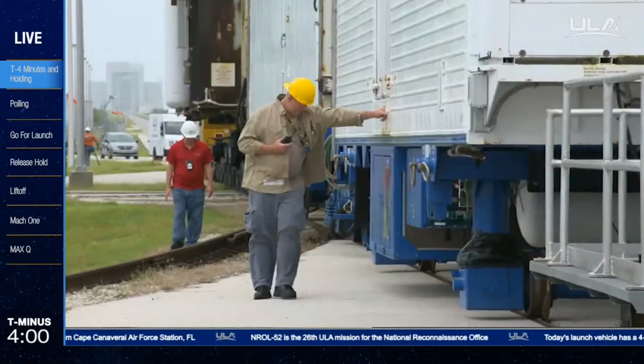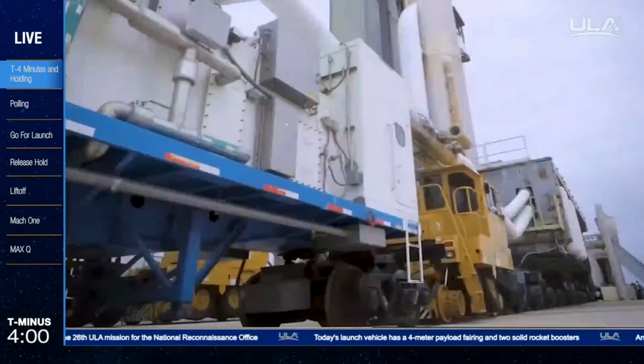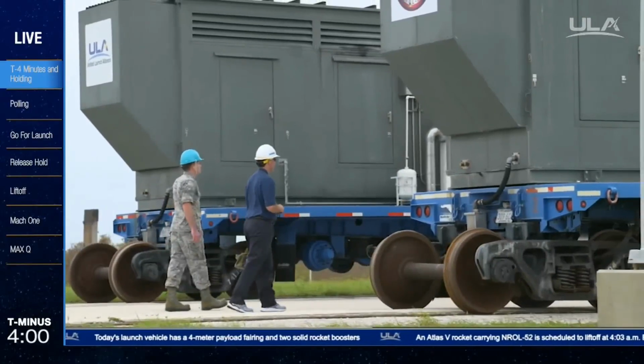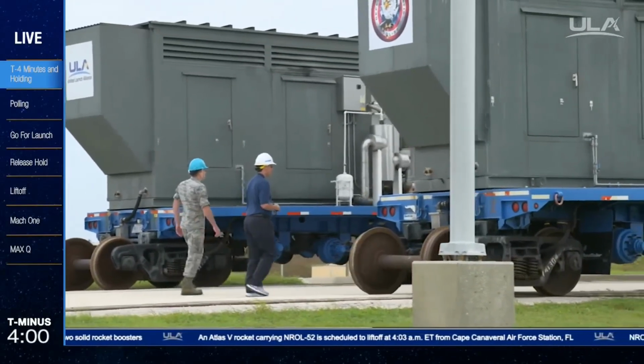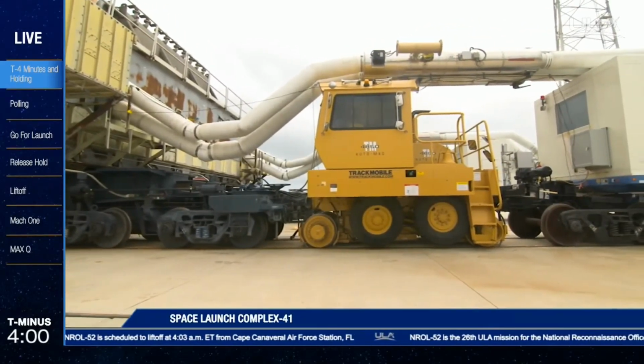2 rail cars lead the move with the payload van providing communication to the payload, while the ground van houses the ground support for the rocket. At the rear of the convoy, the portable environmental control system provides air conditioning to the payload and rocket. Finally, track mobiles provide the power to move the 3.5 million pound convoy.